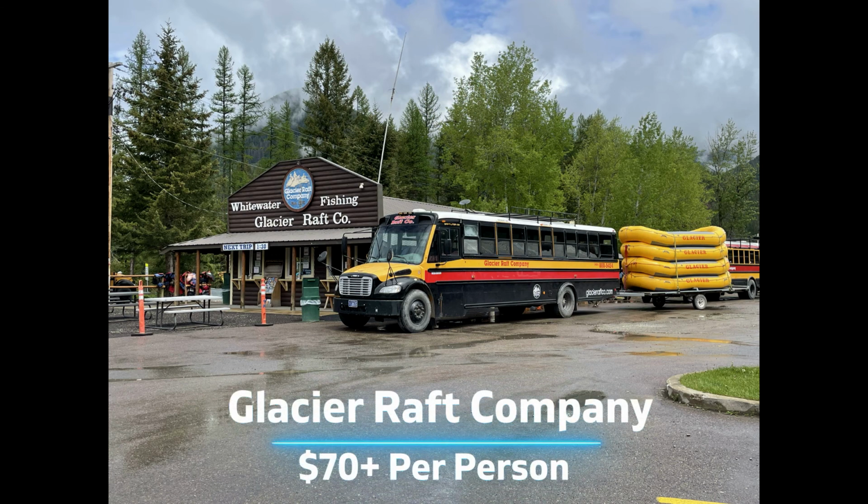Glacier Rafting Company is located in West Glacier, right before the entrance to the park. We paid around $70 each for a 2-hour trip. You can choose between rapids and float, and we chose the float. There are options for longer excursions available. Our guide was good and we always felt safe.